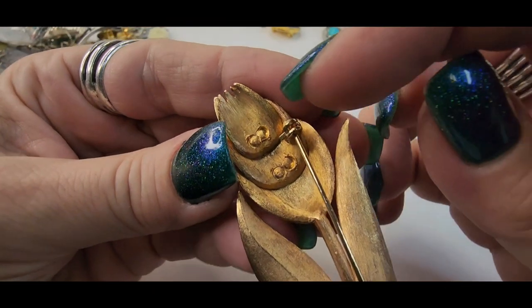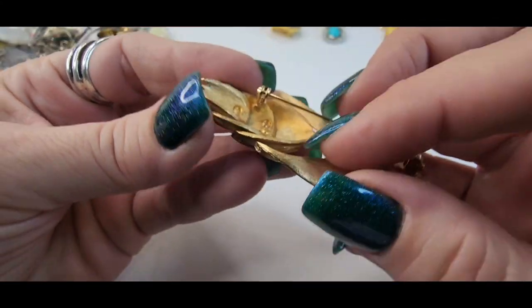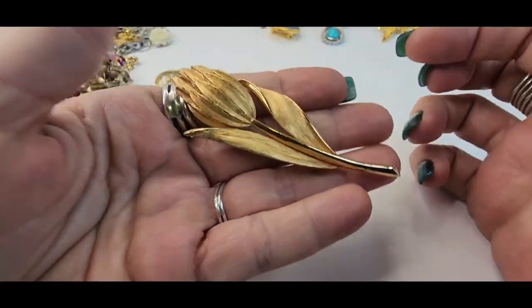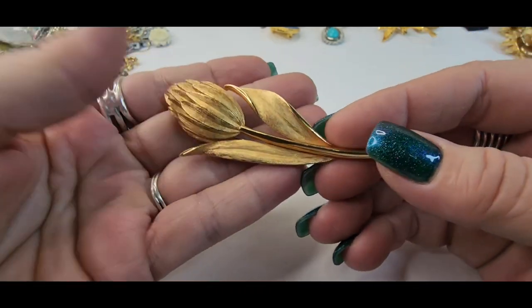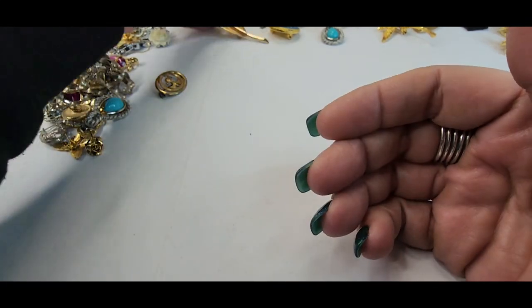Yeah, these are almost like little, they're not rivets, but they're almost like where the separate pieces have been attached. But that's a gorgeous little brooch. It's in really good condition. That'd be really nice for Easter. So we've got that brooch.